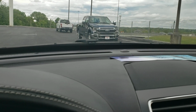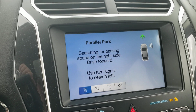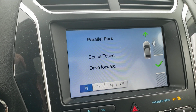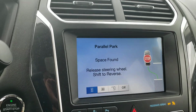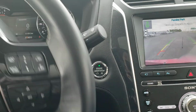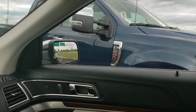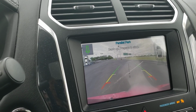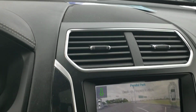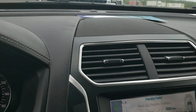I'm going to try to get in between these two trucks. So we'll move forward slowly. And it'll pick a spot. It measures the distance to make sure the vehicle can fit correctly. So I'm going to drive forward. It tells me to stop. Shift to reverse. Now, in a 2017, you control the gas and the brake. So I will not be touching the steering wheel at all, but I'll be using the gas and the brake. So I'm just going to let up on the brake slowly. And you'll see the steering wheel start to move. And it looks kind of like we're close to the vehicle, but measurements should be accurate. We are in there nice and tight. And we're finished. Easy as that.